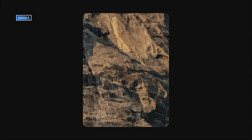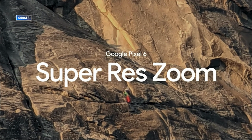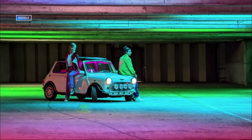And you can get up to 20x zoom with an improved version of Pixel's Super Res Zoom, our advanced computational approach to combining optical and digital zoom. Finally, the sensor behind the telephoto lens is even larger than the primary rear sensor in past Pixel phones, so you can capture great low-light zoom shots with Night Sight. When this amazing hardware is paired with Tensor, we can build new camera features that were impossible before.